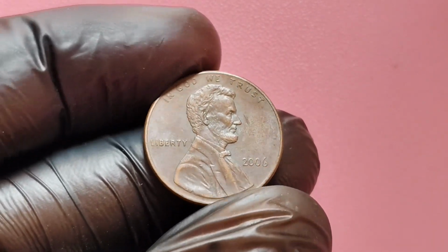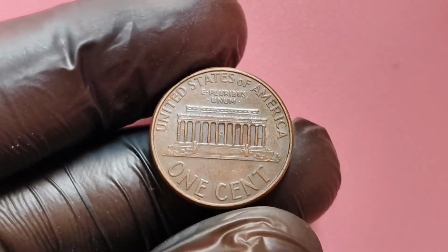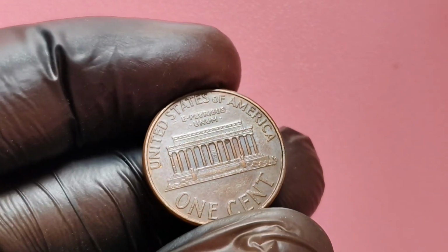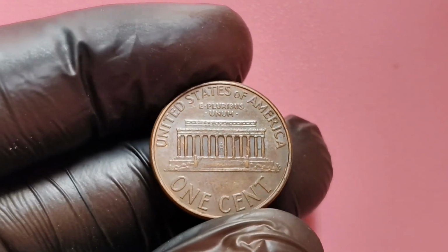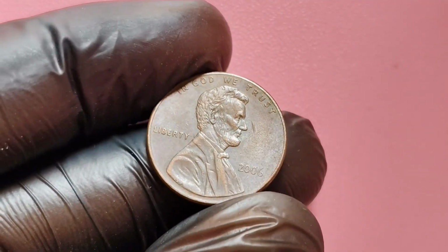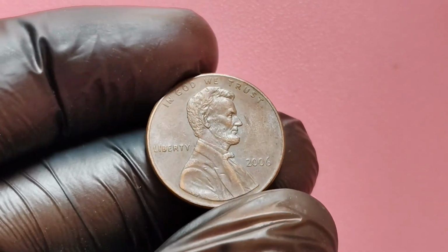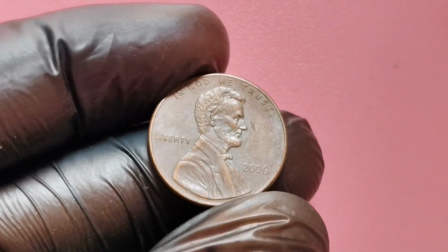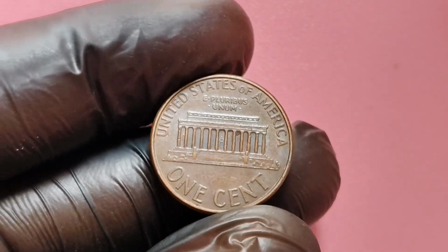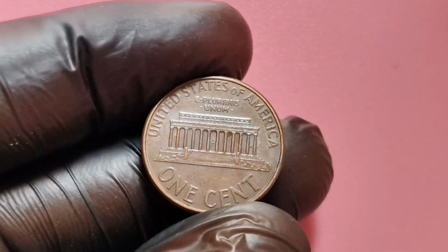In the world of coin collecting, the presence or absence of a mint mark can make a big difference. A mint mark is a small letter that tells us where a coin was made. For example, D stands for the Denver Mint and S for San Francisco. Coins without a mint mark, like the 2006 Lincoln penny, are generally produced at the Philadelphia Mint. While most Philadelphia pennies aren't especially rare, certain years and varieties, like this 2006 penny, become legendary when combined with other factors.